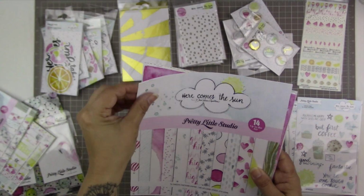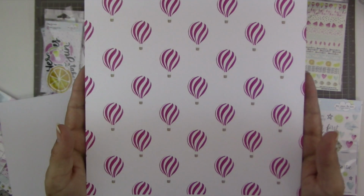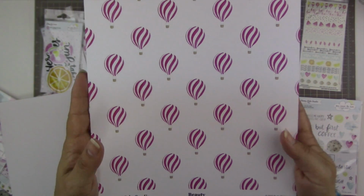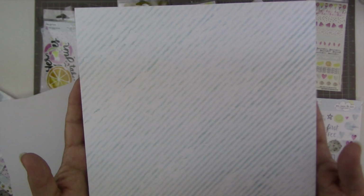So we've got the facing sheet that just tells you about the collection. And then we have, this one is called Beauty. And it's hot air balloons in beautiful pink and white stripes. This one is called Classic Stripes. And it's like a beautiful watercolored stripe. A diagonal stripe. This is so pretty.